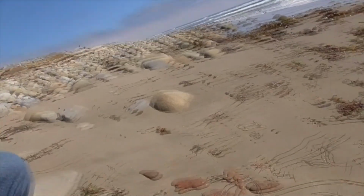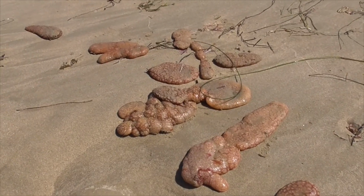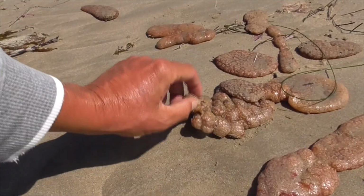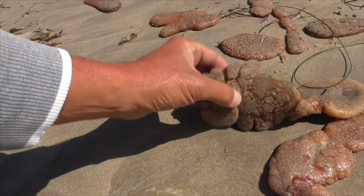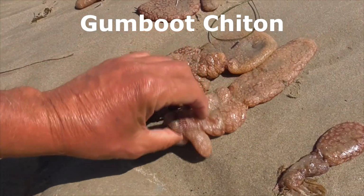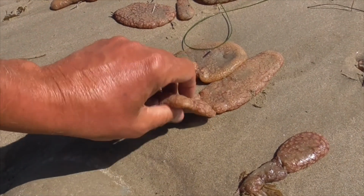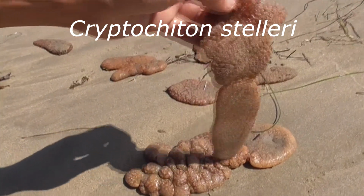All right, so check out this guy here. It's this totally weird looking thingamabob. All right. This is a mollusk. He's all fleshy, like a giant snail. He's called a Gumboot Chiton. Okay? It's called wandering meatloaf. Look at that guy. Wow.